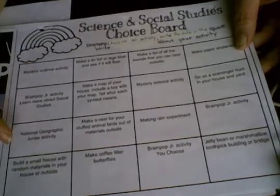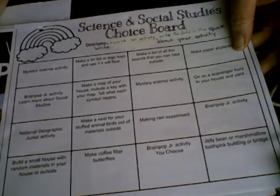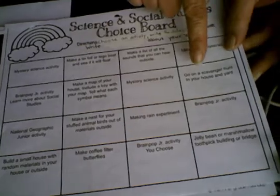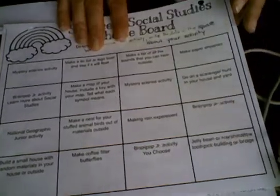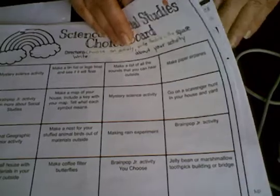For the National Geographic Junior activity, if you go to the National Geographic Junior website, they have lots of different subjects and things that you could choose from. And then there are several others that are off of technology and things that you can do around your house, maybe with things that you have. If you have any questions, just get in touch and we'll help you out with that.